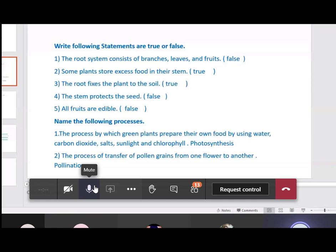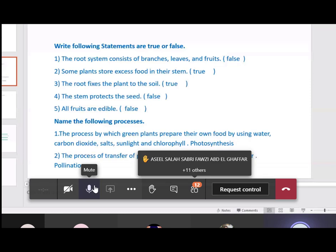Question three. The root fixes the plant to the soil. True. Question number four. The stem protects the seed. False. Okay, next one. Rital, you got. Ramaisa, you got. Patrick, you got. Marwan, Sharif, you read next one.